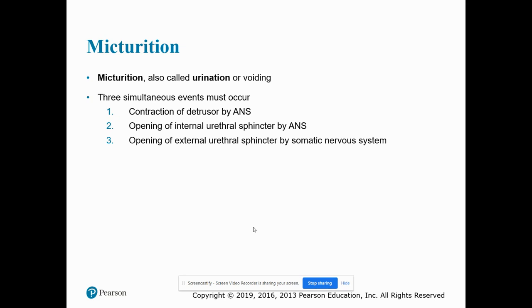Micturition is also called urination or voiding, and three simultaneous events must occur: contraction of the detrusor by the autonomic nervous system, opening of the internal urethral sphincter by the autonomic nervous system, and opening of the external urethral sphincter by the somatic nervous system.